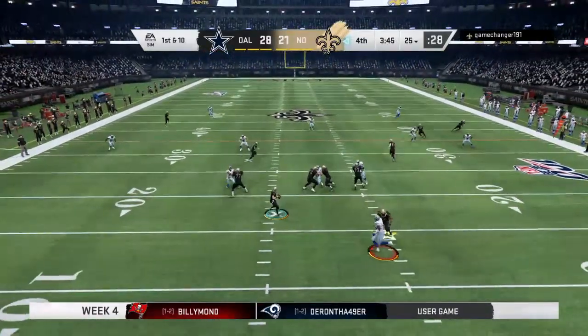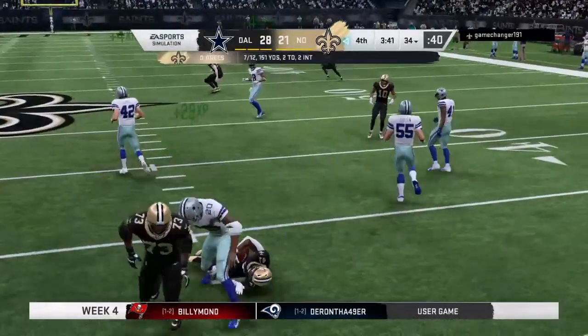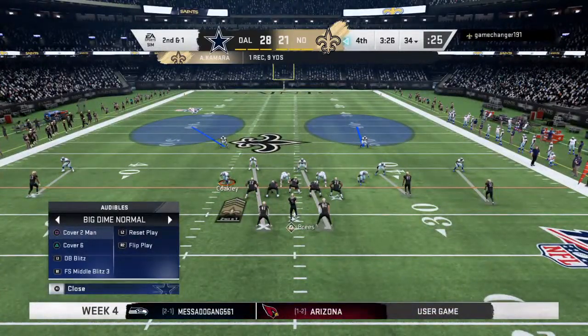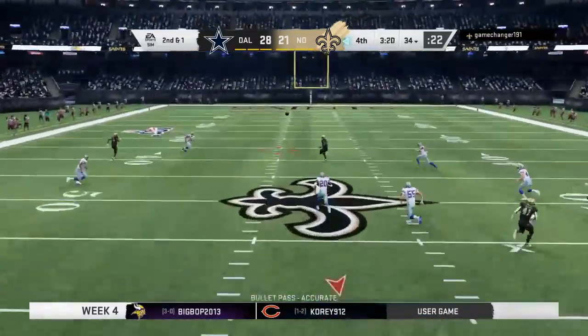Trying to shake off the interception. He'll look to throw. Out of the backfield, that's complete to Kamara. And he's going to get a good gain of 9 here up to the 34. Drew Brees, 6 fourth-quarter comebacks a season ago, and that led the NFL. He'll try to deliver another one.